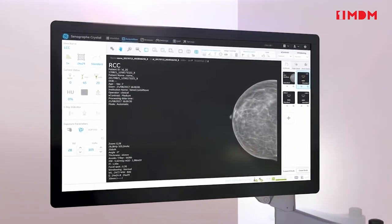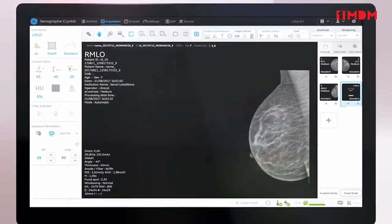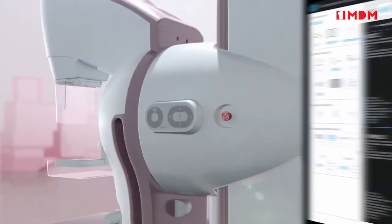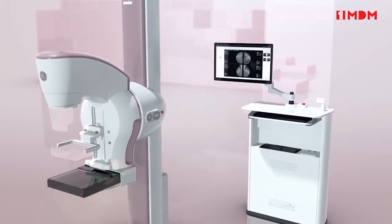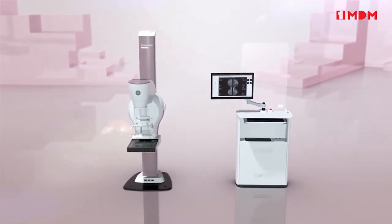Control the acquisition with the intuitive user interface, designed to provide all the tools necessary to make the technologist's job easier. Senographe Crystal Nova is powered with a Seno Iris Lite workstation. The mammography reading experience is now more enjoyable than ever before.